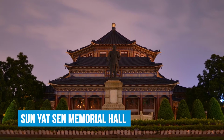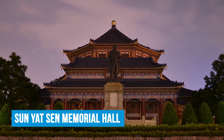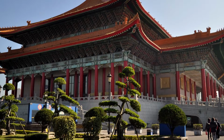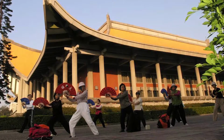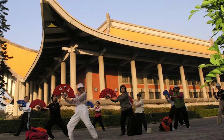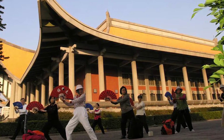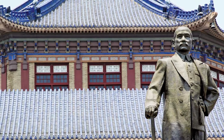Number 6. Sun Yat-sen Memorial Hall. The palatial octagonal building pays tribute to China's founding father, Sun Yat-sen, whose imposing 18-foot-high bronze statue precedes the structure that now bears his name. The memorial hall covers a floor area of some 40,000 square feet. Blue glazed tiles, the white granite steps, and the red terrazzo pillars create stark color contrasts even before you enter the building.